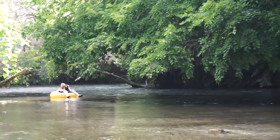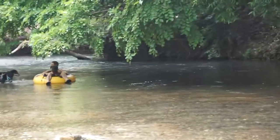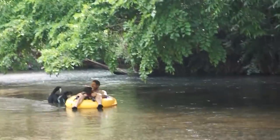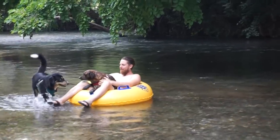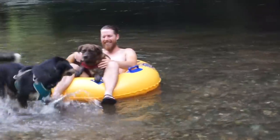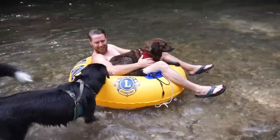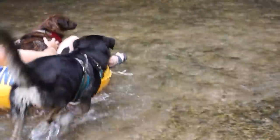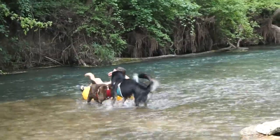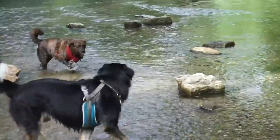What are you doing, Buzz? Oh no. Oh no. Brady's just gonna follow behind. Oh my gosh. Buzz, look at you! Yay, Buzz! Oh, Brady. Was that fun, Buzz?